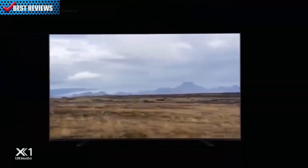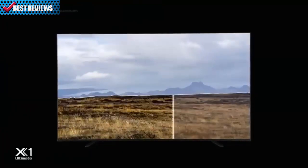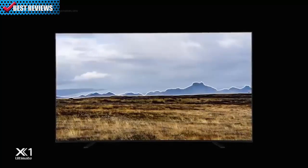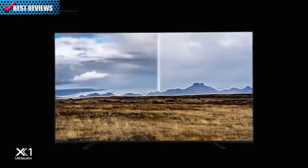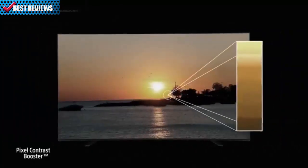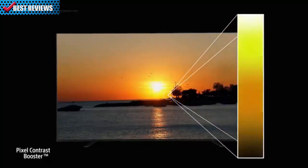Our acclaimed X1 Ultimate picture processor uses several object-based technologies to enrich your picture. It works by identifying each object within the picture, then enhancing the detail, color, and contrast for a full immersive view. Our unique pixel contrast booster ensures the performance of the OLED panel is maximized to provide natural textures for a superbly realistic picture.